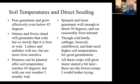That's just not viable. Spinach and beets are usually the next thing up in that 50 to 55 degree range. And then we talked earlier about the cole crops and their limitations. They really require above 55 degrees soil temperature for decent germination.